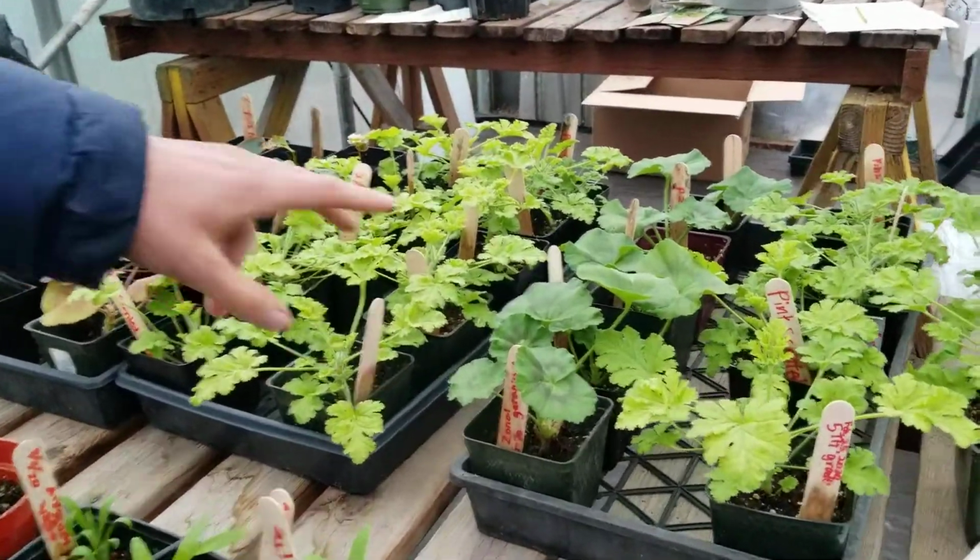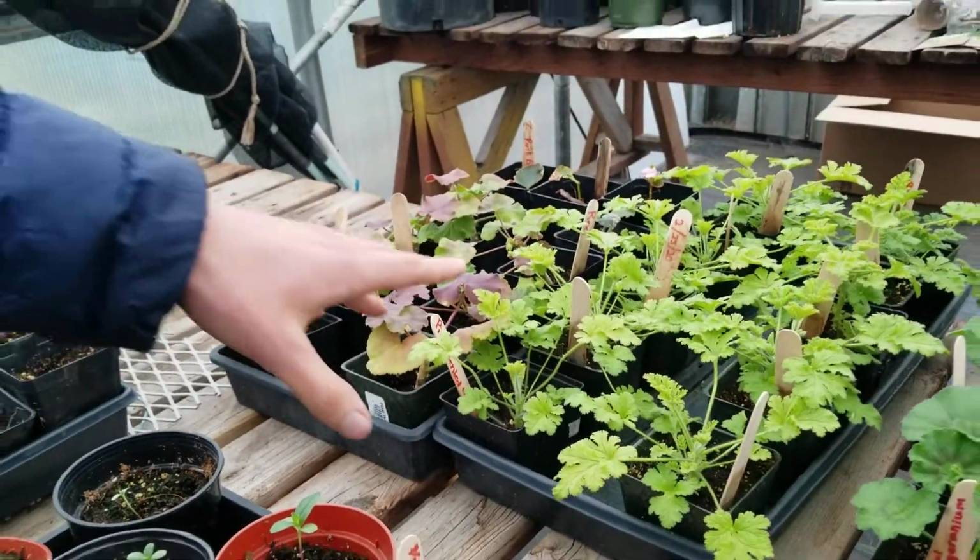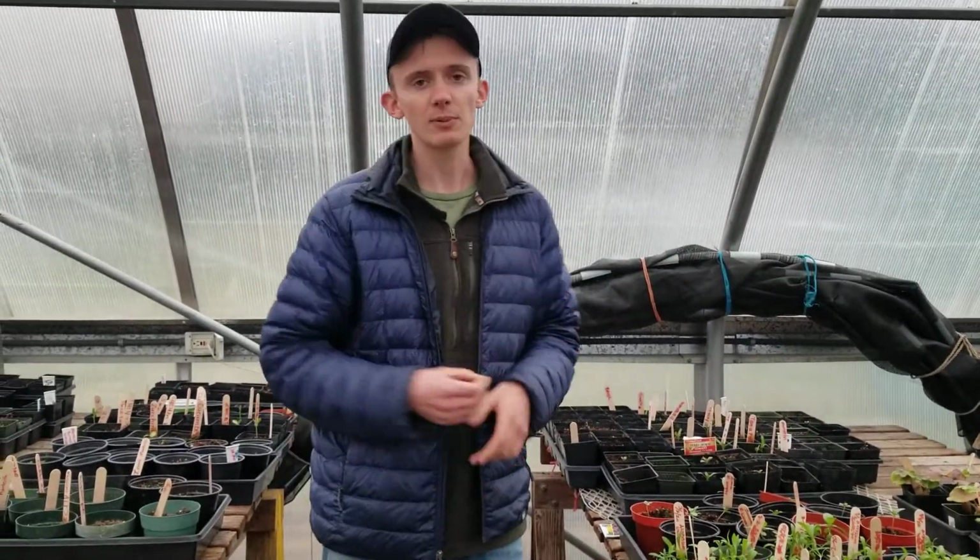And then over here, we've got some of our cuttings that we've done, which we'll actually do a whole separate video about what a cutting is. But basically, it's a way to take some bits of a plant that already exist and replant them and allow them to grow more. But we'll get into that later.